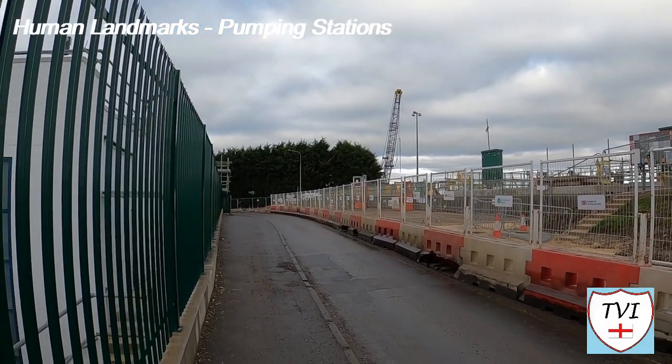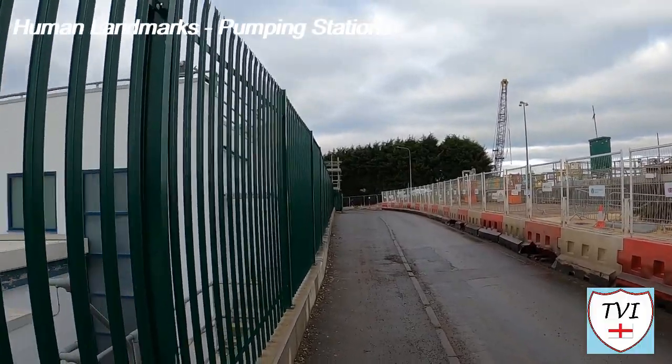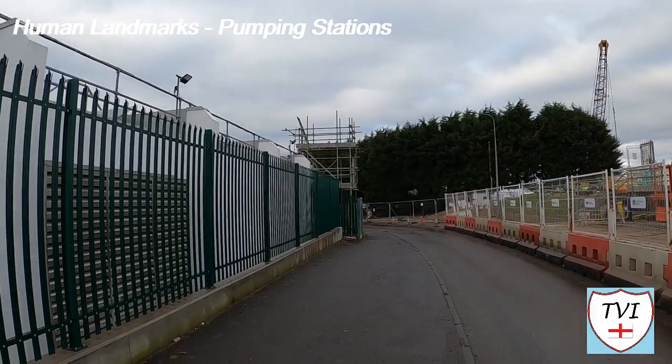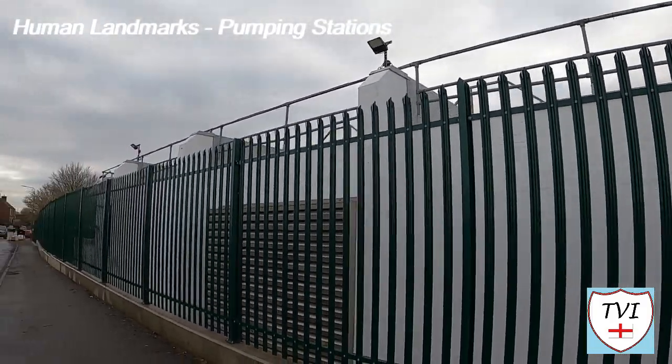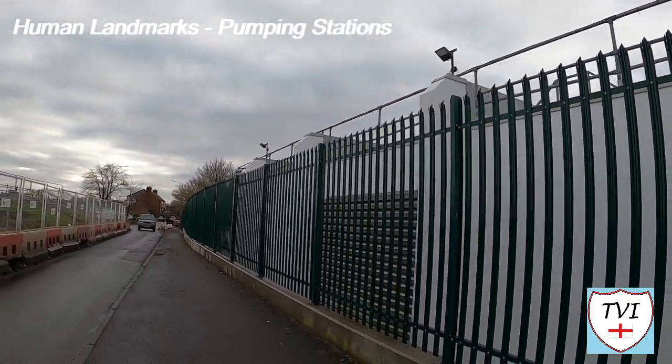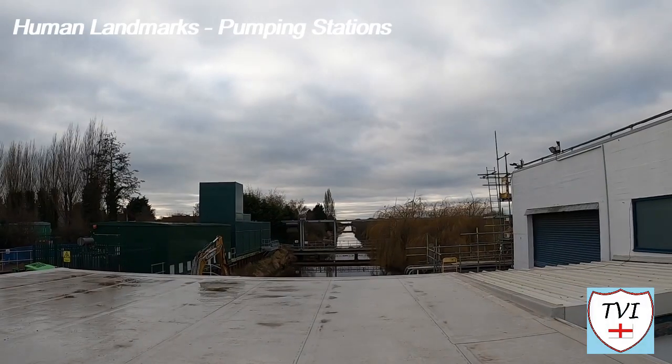Whilst the pumping station serves to drain excess water into the Trent, it also keeps enough water in the lagoon and channels you can see behind these railings to serve the 37,000 hectares of farmland upstream. It also prevents water from flowing back from the Trent into the lagoon during high tides or flood events.